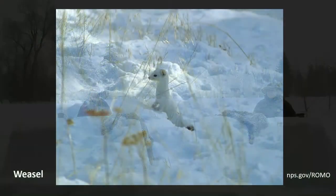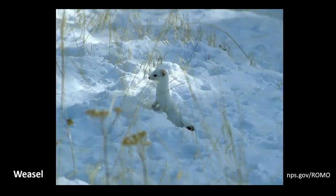Yeah, and you can see in the picture here that the weasel, when it's white colored, it helps blend into its surroundings to help it hide from those predators that are trying to eat it. Yeah, so I think that's a cool adaptation that an animal can change the color of its fur. All right, so we learned about three different ways an animal can change the way it looks to survive here in the winter. So if you were an animal here in Grand Teton National Park, which adaptation would you want to have?